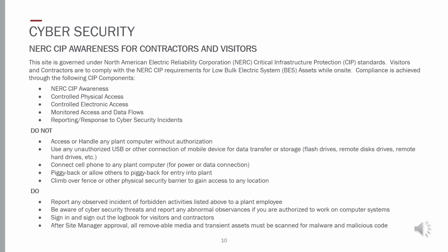Do report any violations or suspicious activities to a plant employee immediately. Stay vigilant to cybersecurity threats and report abnormalities, especially if you are authorized to work with computer systems. Sign in and out using the logbook for visitors and contractors. After receiving approval from the site manager, ensure all removable media and transient assets are scanned for malware and malicious code before use. By following these guidelines, you help protect the facility from cyber threats and ensure compliance with NERC CIP standards.